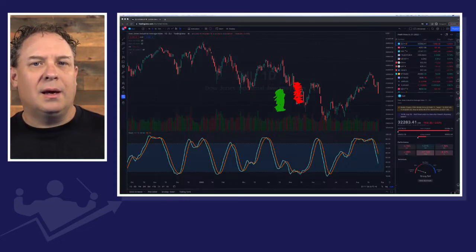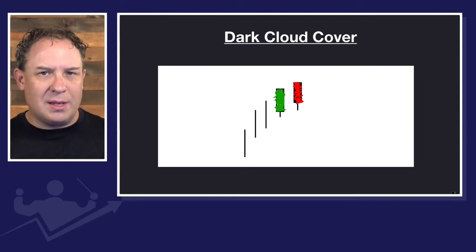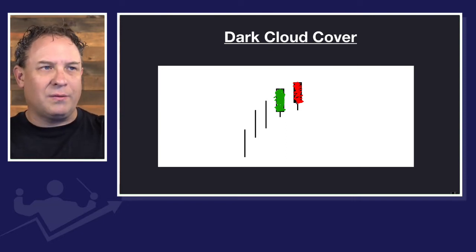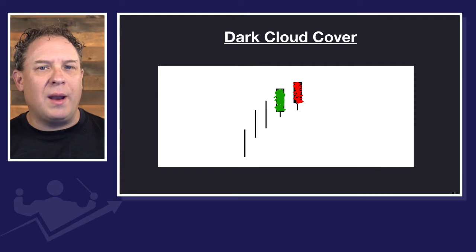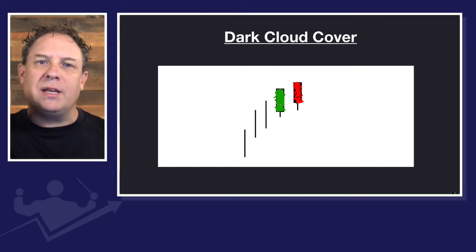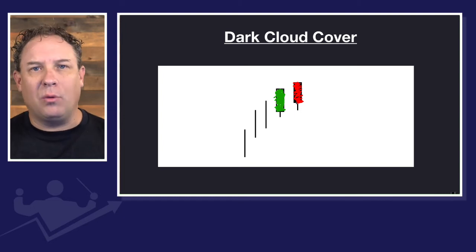I'm sorry about this. My computer, when I have all these things going, if I start drawing in the slideshow, it keeps bumping me out. So that's why I have to keep doing that. So that would be the green and red version of it right there, and that's how you'll see it. But the key here is that it gaps up and then it pierces, or trades down into the previous day, at least halfway.